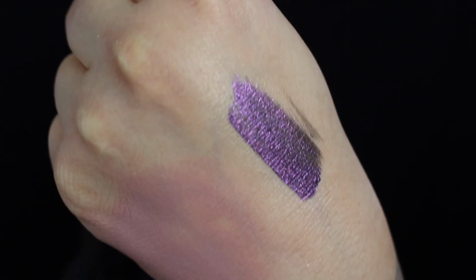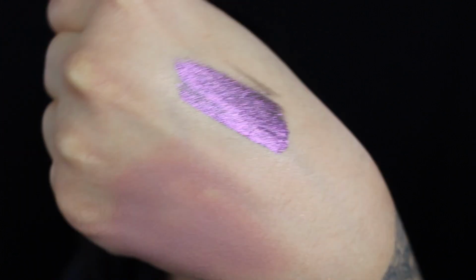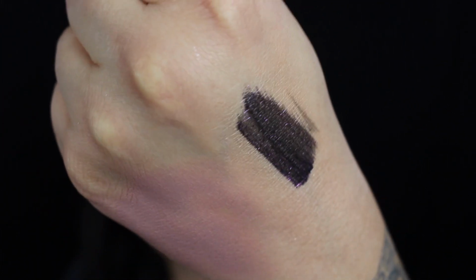And that's not bad, if this is comparable to like Stila. Okay, so this is in the shade When Stars Align. And you see that shift? So this was that duochrome. It's like purple but green at the same time. It's really, really pretty. Let's do 2 more.